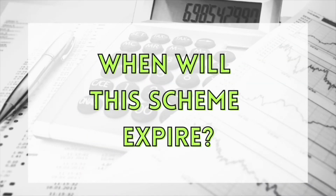And when will this scheme expire? So as it stands, the government is allocating the £150 million funding over a period of 4 years. But as with the Help to Buy scheme, that's been extended and revamped a number of times. So we are hopeful that this is going to be the same case with this one, subject to it being successful.